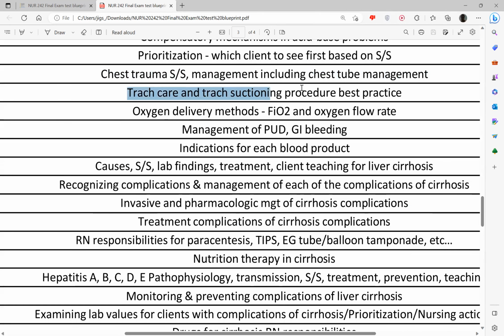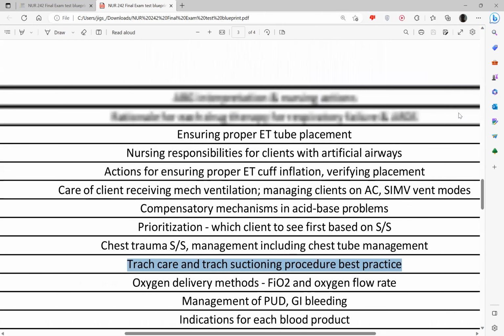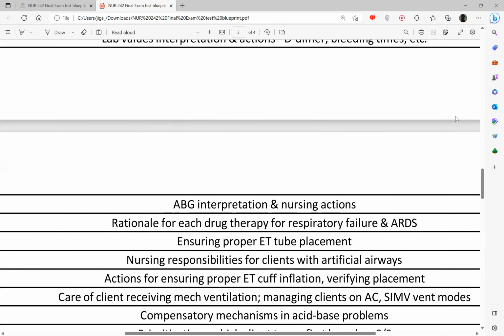Hey, trach suctioning. So this is the second time, right? I know, earlier it was the maintaining airway. Okay.